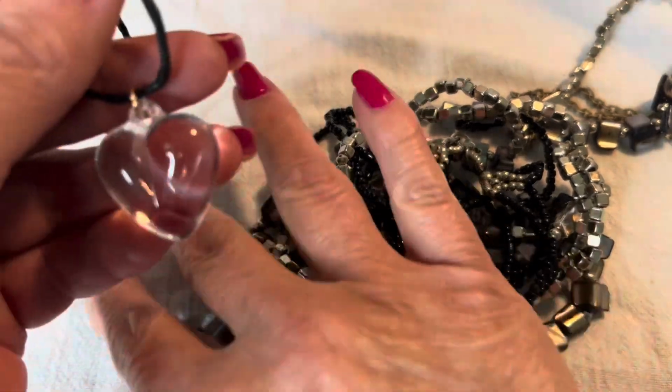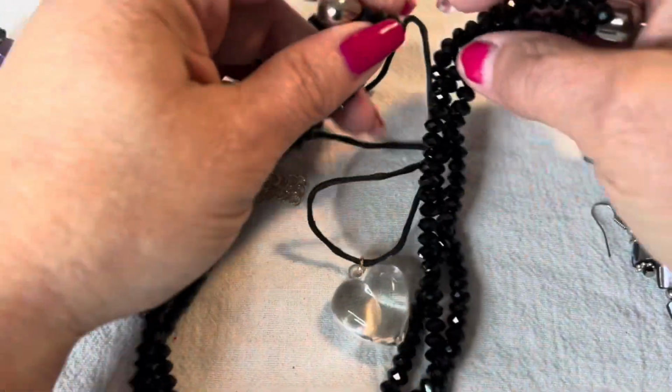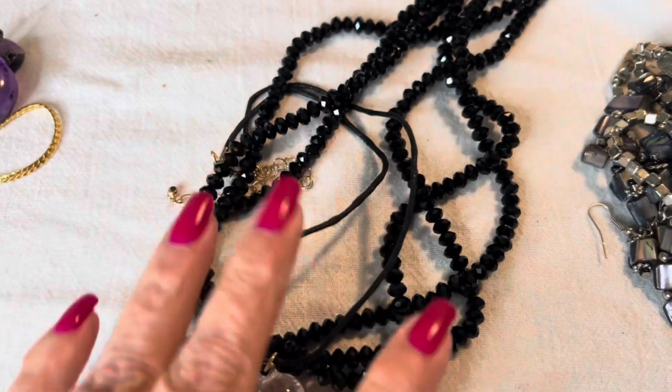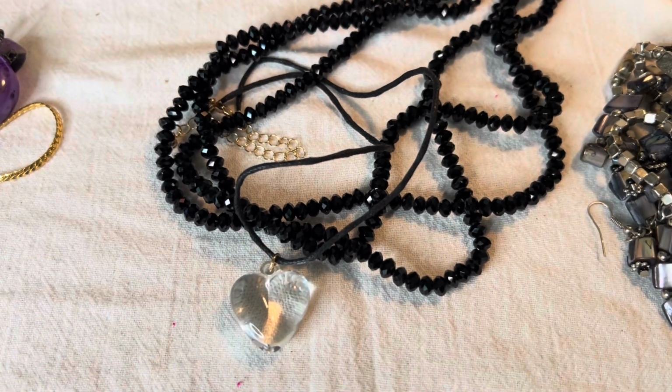I'm going to move these other items aside, and I'm going to lay this one out along with these black beads just to give you guys an idea of what I'm talking about. And you let me know what you think in the comments. How do you think that this would look attached to these beads? I think it would look really pretty.